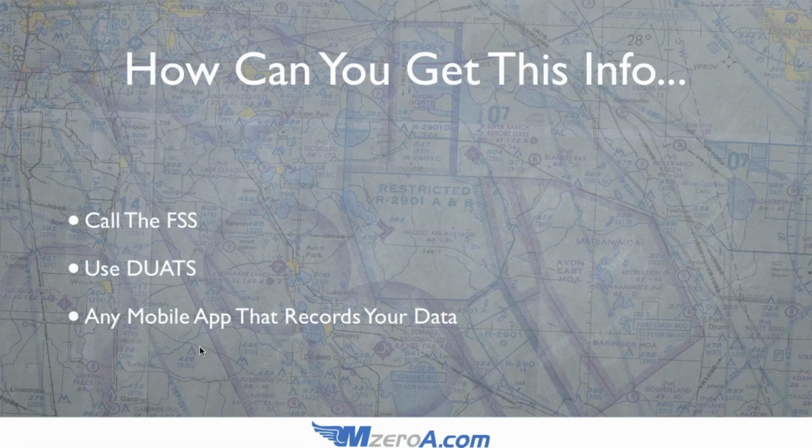And also any mobile app that records your data. A lot of these apps simply use DUATs to file their flight plans and to pull that data from it. So believe it or not, you're using DUATs whether you know it or not. But do check with that mobile app beforehand to make sure that it would record your data if you were to get into a pickle like that. Most of the stuff for iPad and iPhone does all that for you.